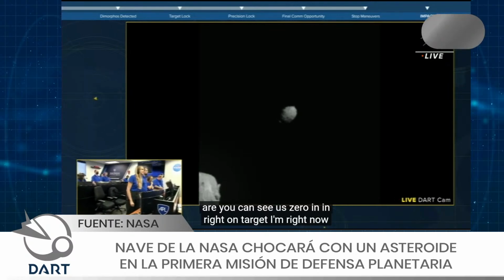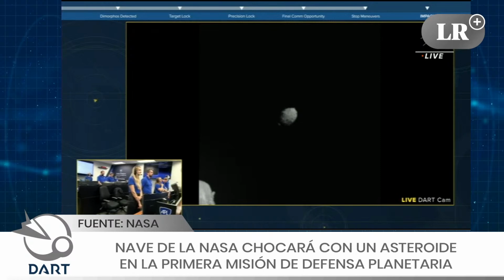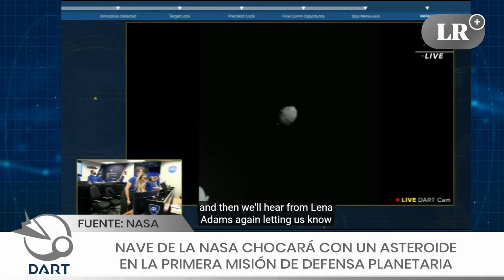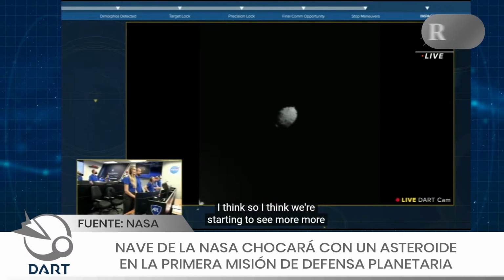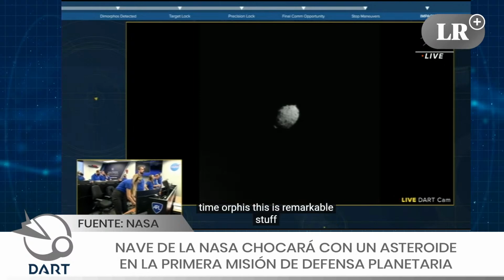Right. Imagine we'll get that loss of signal, and then we'll hear from Lena Adams again, letting us know that we've been successful. I feel like that'll be a crystal clear signal. I think so. I think we're starting to see more resolution. In fact, look at that. Didymos has even gone out of the view. We're now just seeing Dimorphos. This is remarkable stuff.